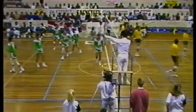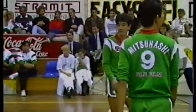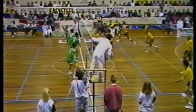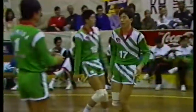Nice attempt by Australia to keep that in play. Unfortunately, Andres Lomp couldn't bring the ball back into the front court. Narita serving for Japan. They lead 4-3. Oh, beautiful block. Magnificent block. Kanamaki right on that. Had Tom Duke picked all the way.